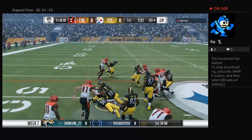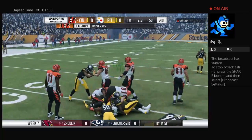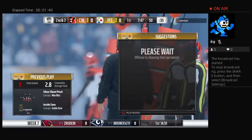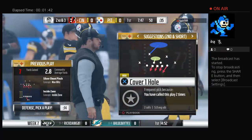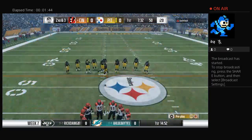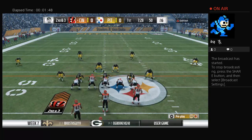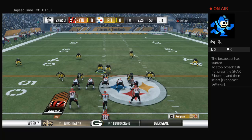Now a first carry for Giovanni Bernard. And a good burst there gets him 7 up to midfield. That run right there was an offensive line coach's dream, wasn't it? Guys picked up all of their assignments, created a nice gap for the running back to get through, pick up 7 yards. Yeah, he's probably chortling on the headset right now saying, we got it going, boys.